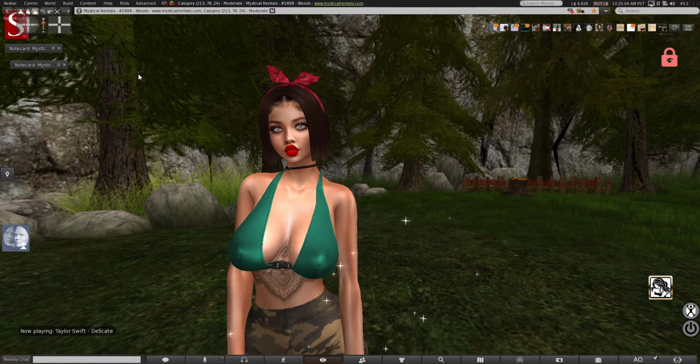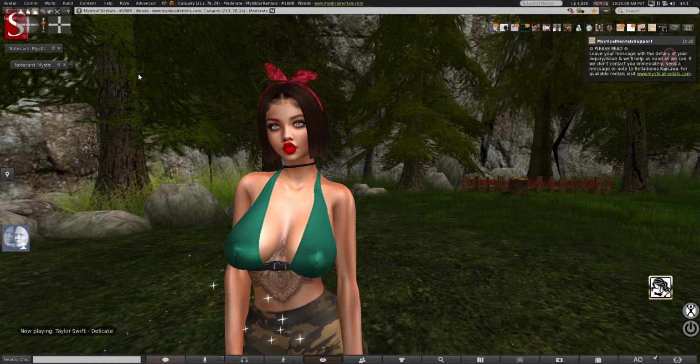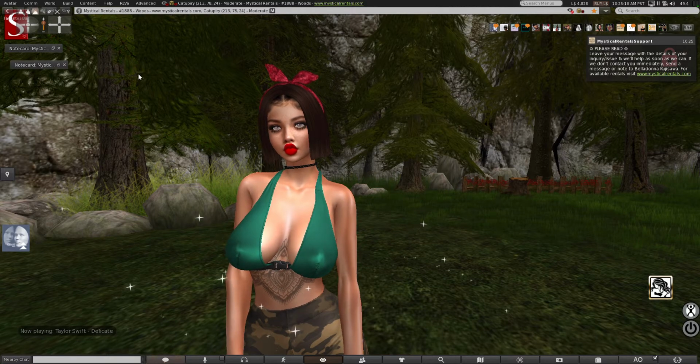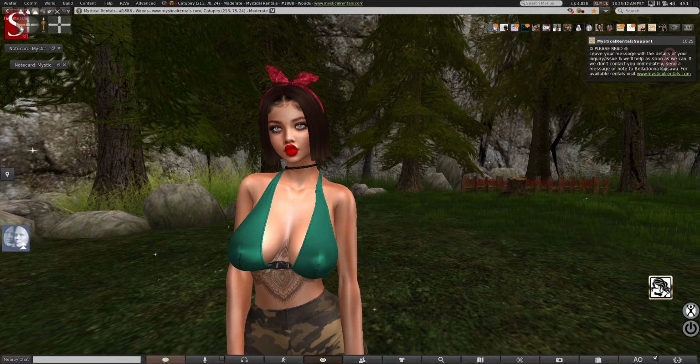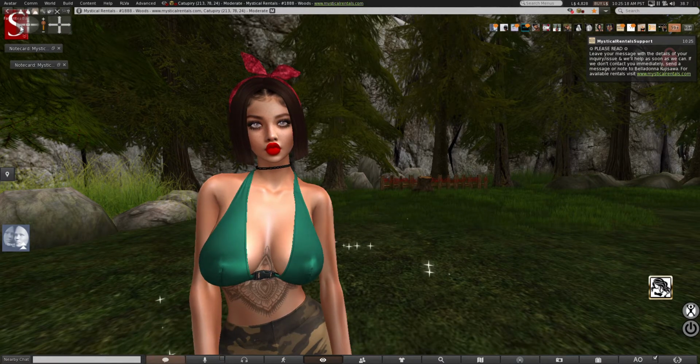I have a series called Where to Rent an SL. The reason I wanted to add to the series is because I rented property in SL. I rented a sim. I rented with Mystical Rentals and it was an amazing experience.